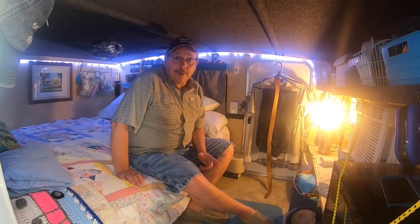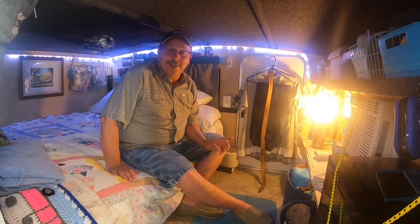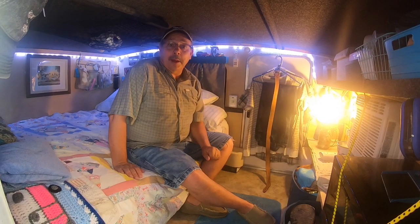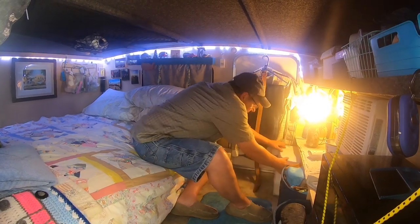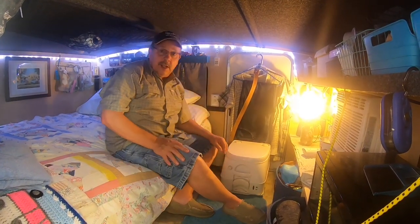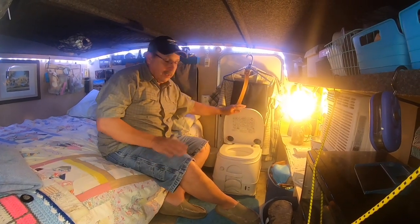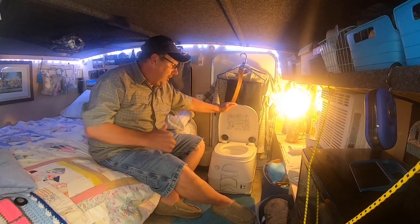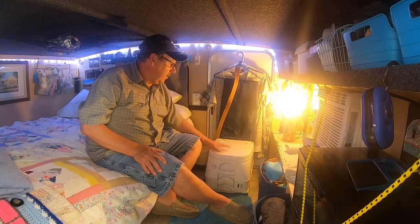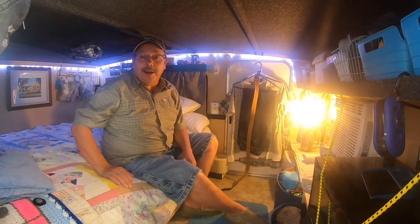One of the things that's my responsibility on every trip is to make sure our little cassette toilet is ready to go. I happened to prepare that last time we got home, but I just want to show you here that we keep this tucked away right in here for use at nighttime. I have filled this up with chemical, and it was emptied on our last trip, so I know it's ready to go. I just double checked that one more time. So I think we're all squared away and ready to go on my end here.